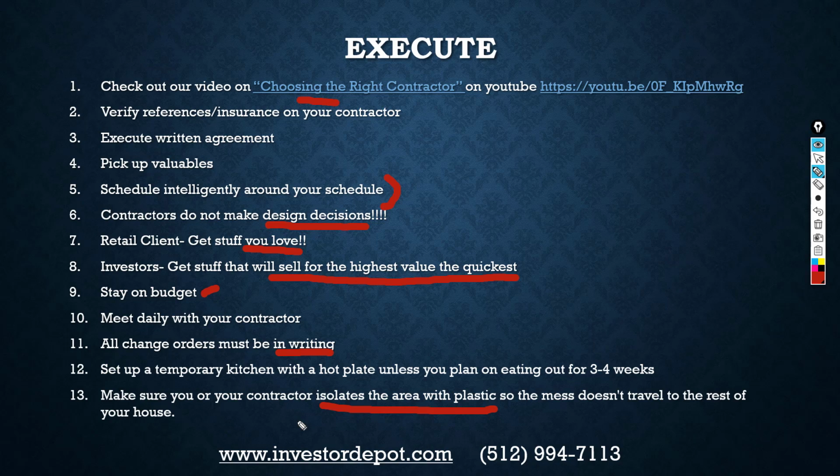And every day, especially on our job sites, we actually shop back the entire job site every day. We want our clients to be able to walk into the job site, walk around, look around, and be comfortable in there without stepping on dirt, nails, screws, or anything like that. So I think it's very important to have a clean job site.